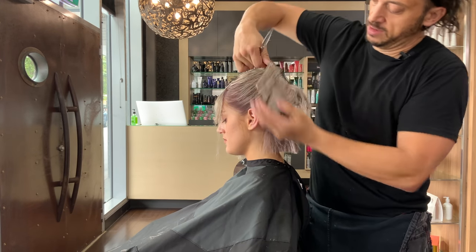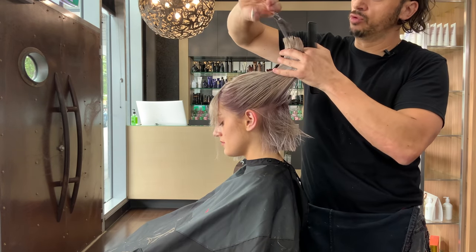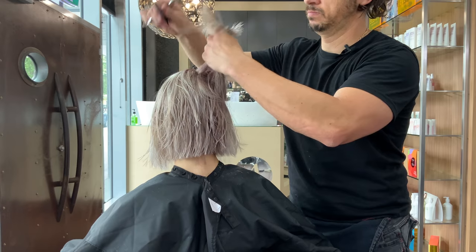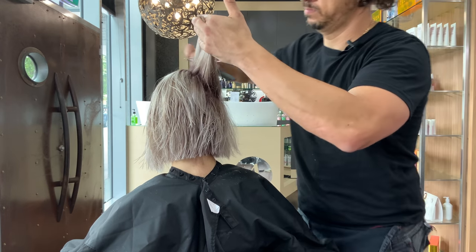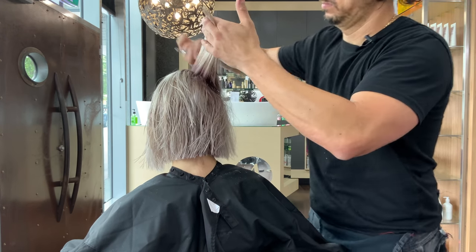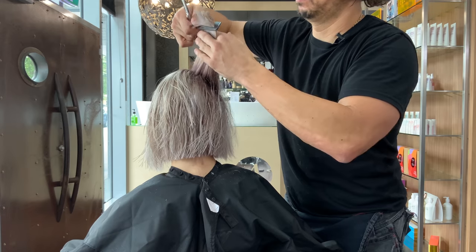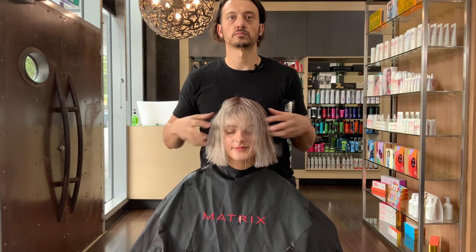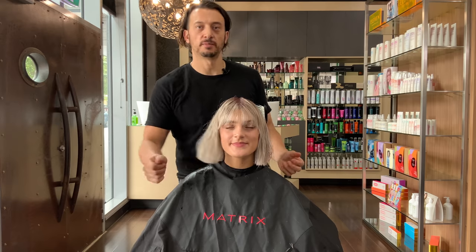Same as when we cross-check the back, we're just point cutting. We don't want to disrupt the cutting line or the shape. We just want to create room so the hair doesn't stack out too much. Smooth setter makes everything better.